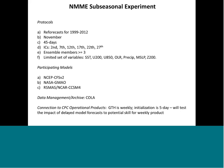And the one big issue we have for connecting to CPC operations is that the Global Tropical Hazards product is weekly, but what was feasible for the groups willing to do the model runs was to initialize every 5 days. This brings back the point that I was talking about, the old ensemble members and how they contribute to benefit or to not benefit the NMME. So as part of this effort, we'll be testing the impact of the delayed model forecasts on potential skill and trying to understand where that balance is of how many ensemble members to include versus the degradation in skill from old forecasts. Thank you.